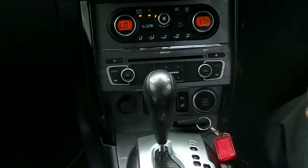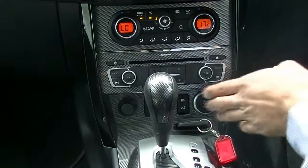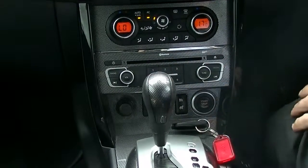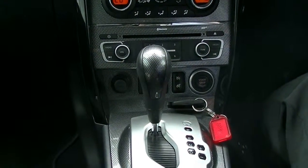Going down again over onto the Bluetooth CD player, very, very simple, easy to use. You've got volume, you've got your controls, and you've got your preset functions. And then you've got your 12 volt system as well.